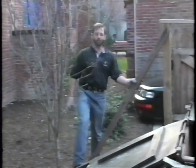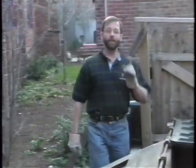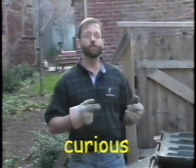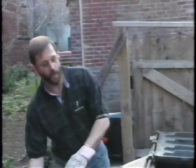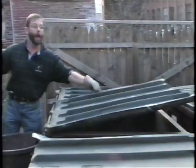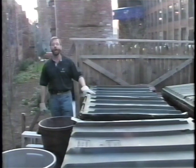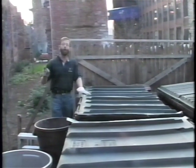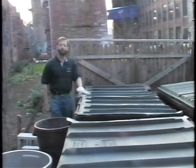The second C to dumpster diving is that you have to be curious. Very often, you'll be driving along and you'll see a dumpster, and perhaps you won't see promising items coming off the top. Perhaps you'll see the top closed. Perhaps you'll see no evidence that there's anything inside. But you have to stop and you have to say to yourself, I wonder what's in that dumpster.